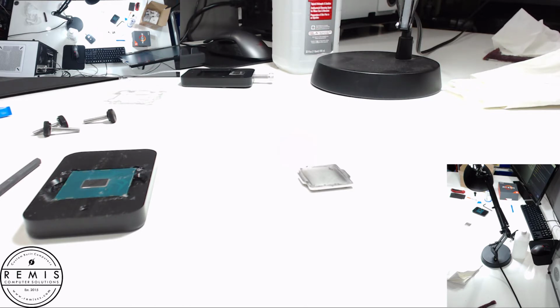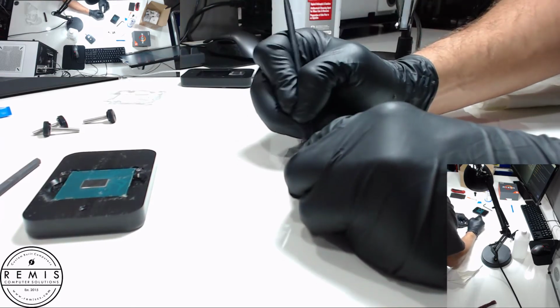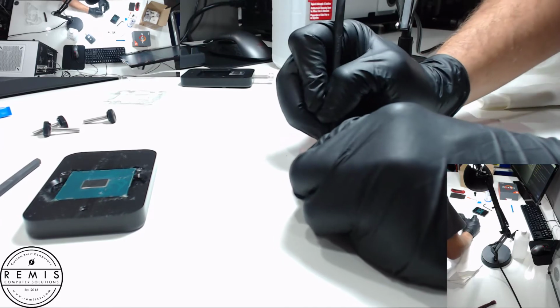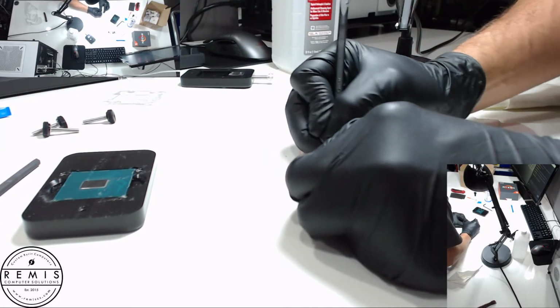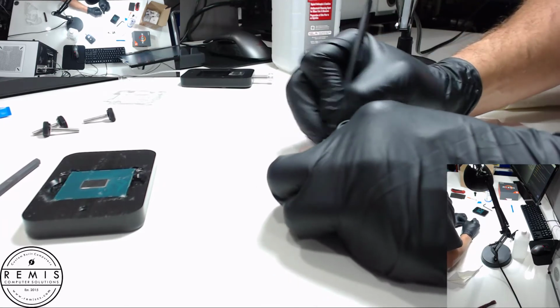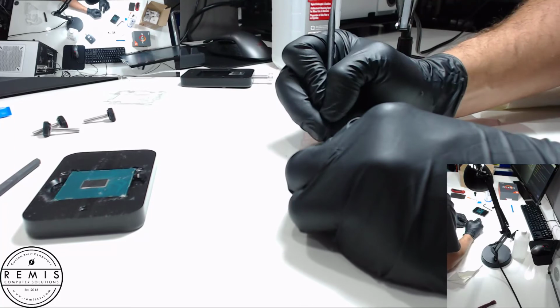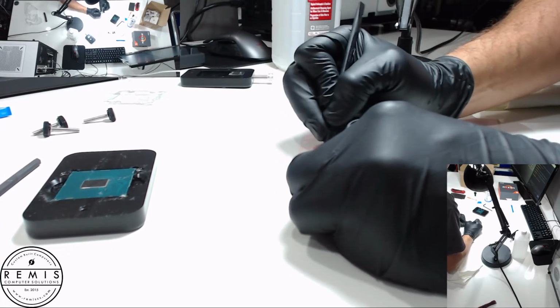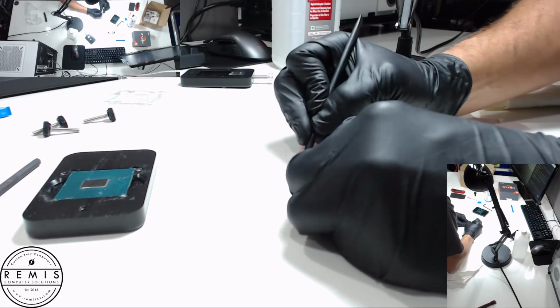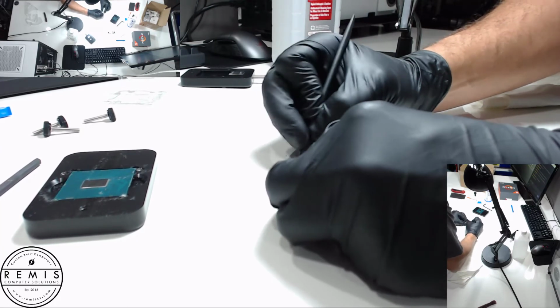Hey, is the mic back? I don't know if the battery's low on this thing. It turned off, so it's kind of weird. I'm using the Logitech G930 wireless headset. I don't know if it maybe timed out because I wasn't talking enough, or the battery's low.